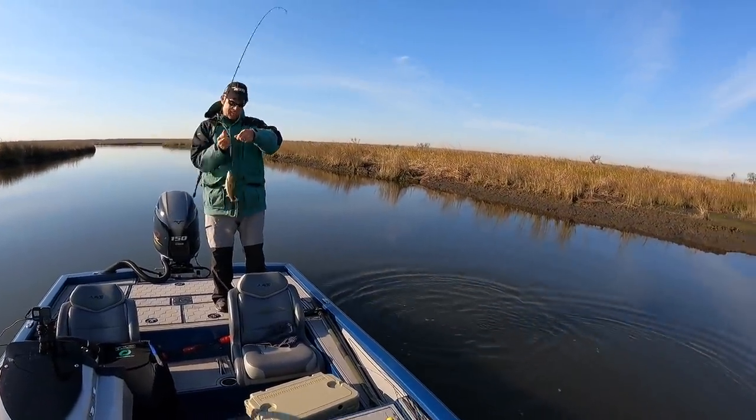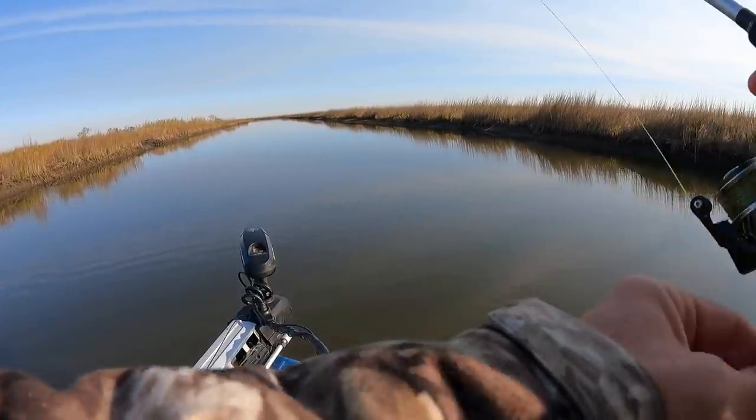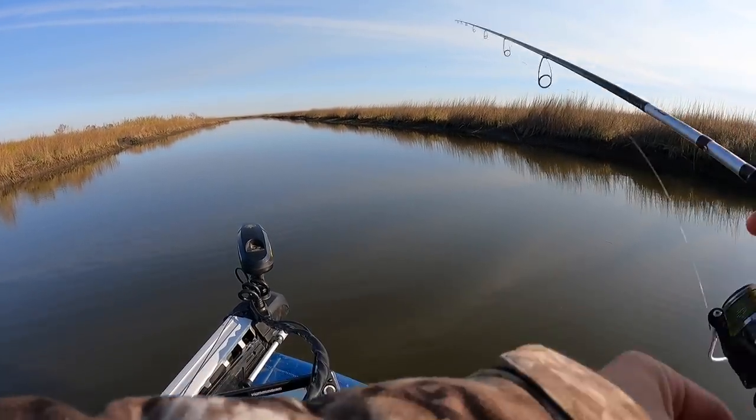Nice. Are you feeling them hit it, or are they just there? Light tap. Little tap, okay. Now I just wait and I see my line moving up and down. Yeah, it's a good thing with these small baits. They generally don't spit them, huh?